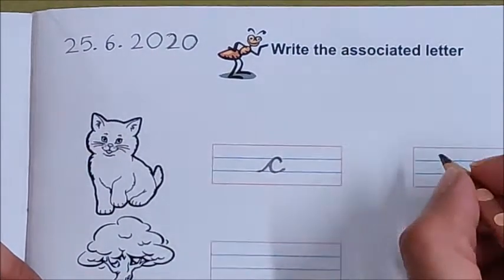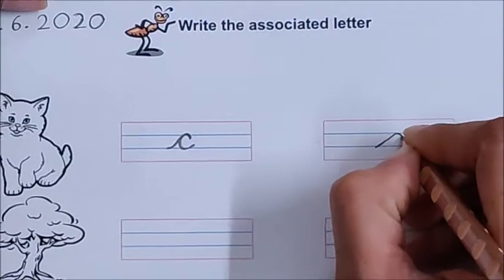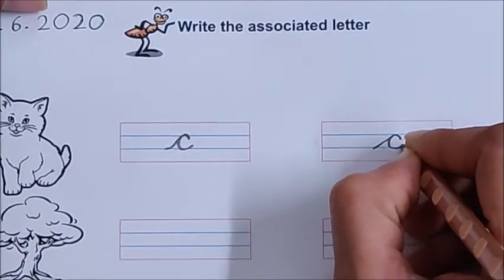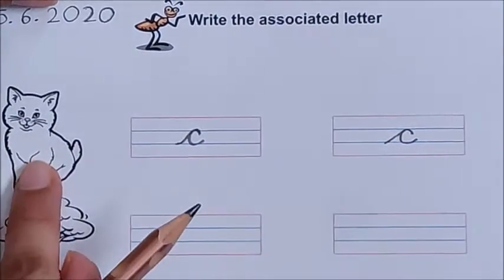C, K. One more time we will write. Go up, bend a little, come back, touch the lower blue line and little up. C, K. C, K, cat.